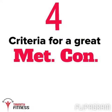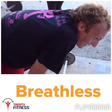How do you know you're doing a metabolic conditioning workout? Well, there's 4 criteria for a great Metcon, and these 4 criteria are great to share with your class. First, encourage them to go breathless. If they can talk and work out at the same time, they're not doing metabolic conditioning. You have to push until you can't and then rest until you can.